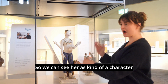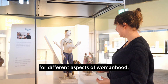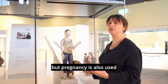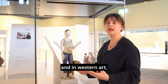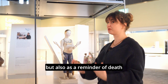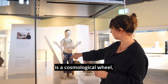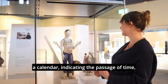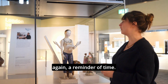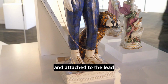So we can see her as a character in her own right, but also as a metaphor for different aspects of womanhood. Her pregnant belly we can take literally as, she's expecting a child, but pregnancy is also used in classical mythology and in Western art as a metaphor for creation, for life, but also as a reminder of death, the inevitable cycle of life and death. And in fact, on her stomach, on her vest top, is a cosmological wheel or calendar indicating the passage of time. And you can also see, if you look very closely, printed onto her wrist is a watch, again, a reminder of time.